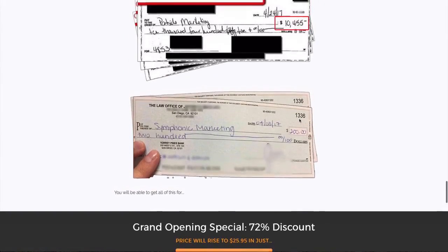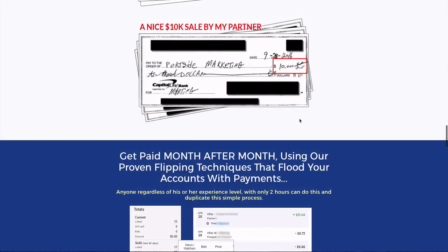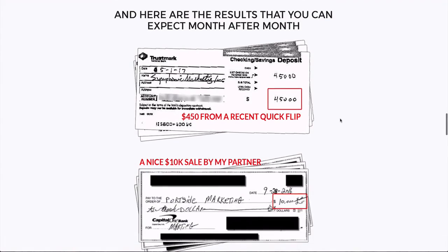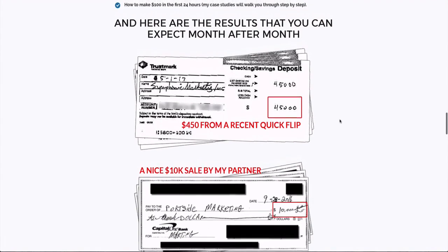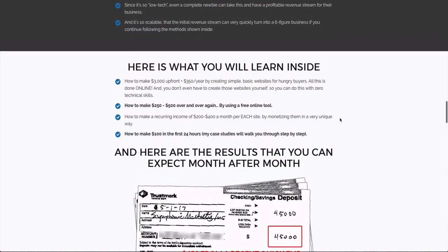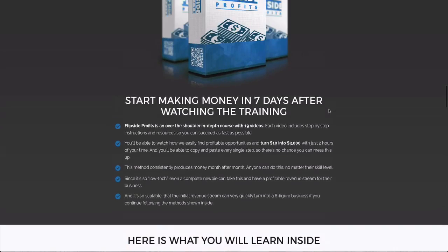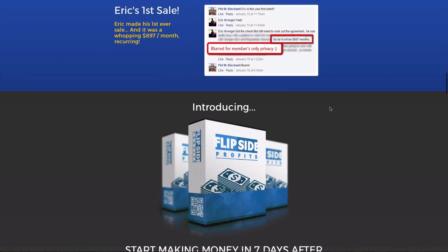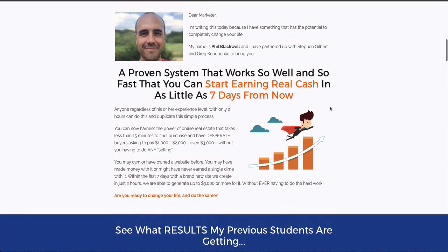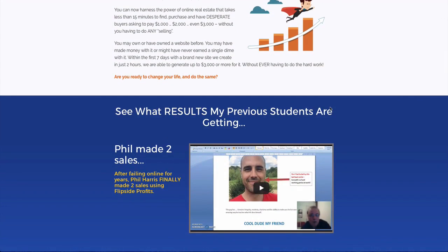Anyway, I cracked this course open a couple hours ago, really super early in the morning, and before I actually dove into this thing, I didn't really know what to expect. I didn't know what the course was actually about because Flipside Profits right off the bat told me something about websites or domain names, buying and selling one of those two. So I went and looked at the sales page before I actually dove into the product just to make sure that the product actually aligns with the sales message. And in this case, what I found out is that it does.